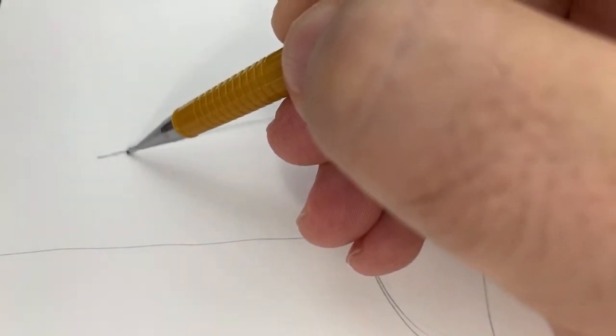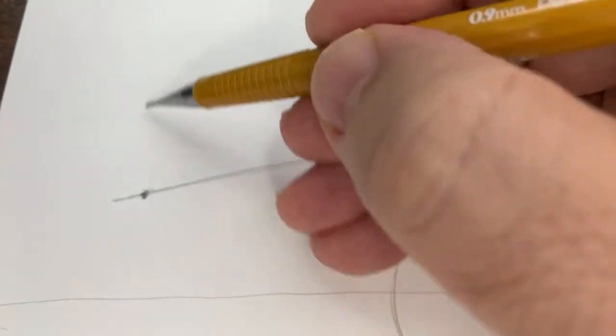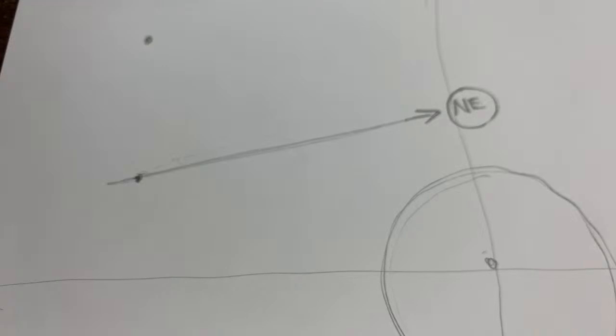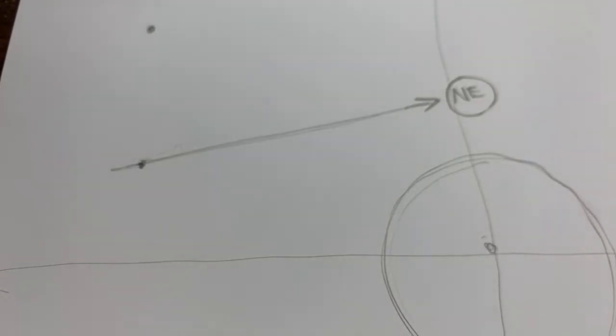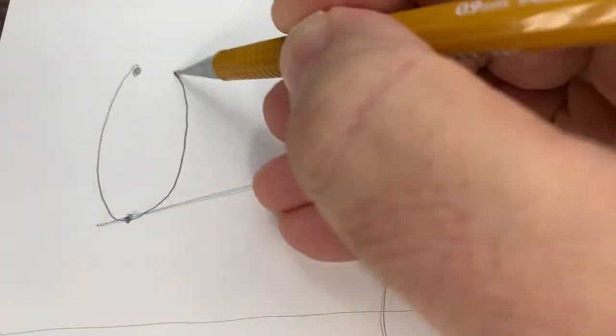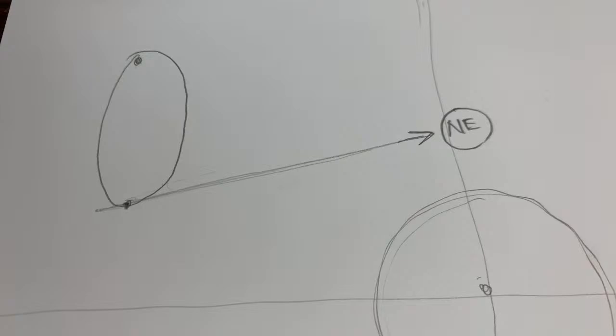Now, from this point right here, I'm going to draw a guide dot. Guide dots are so helpful for me to be able to position and draw my drawings, okay? So guide dots are very, very handy. And now I'm going to draw a foreshortened circle right here. We're going to draw the spilled milk. We'll draw a glass of spilled milk.